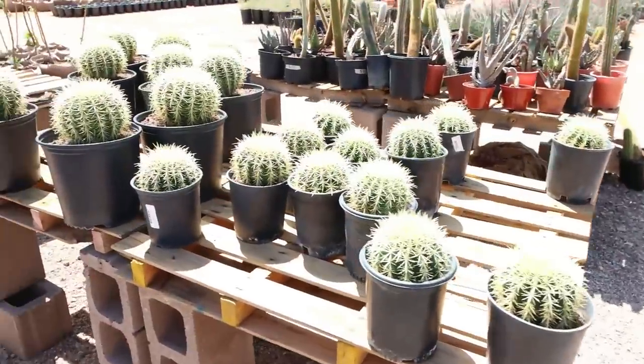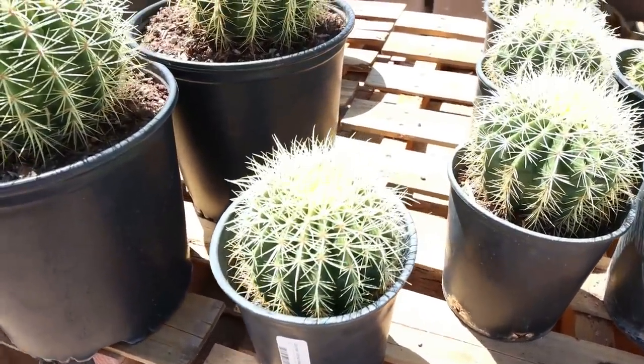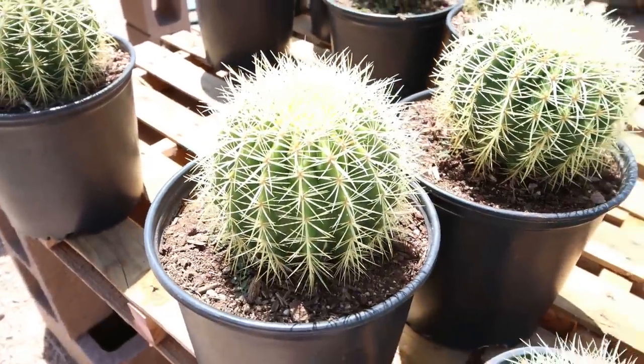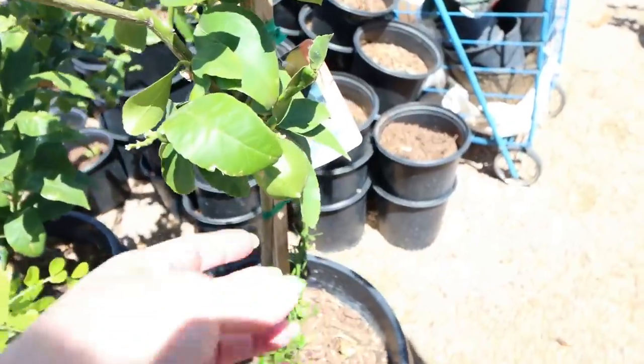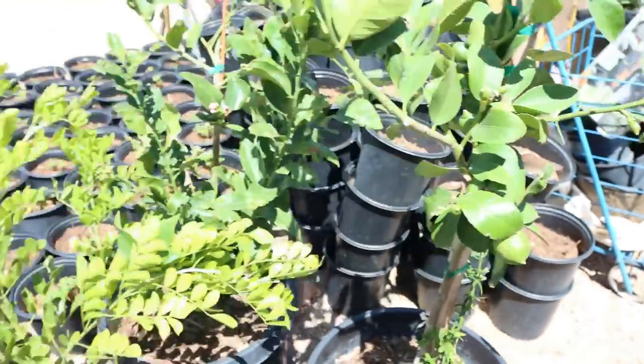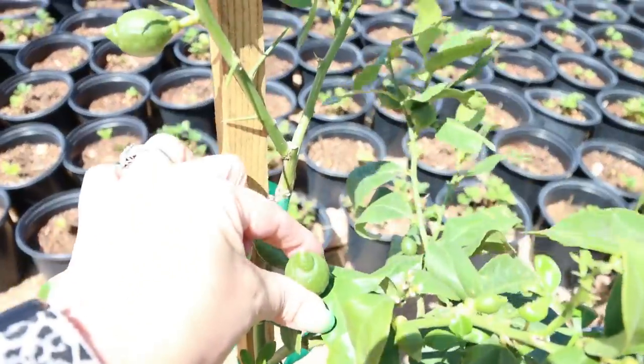And then we want one of these golden barrels. So they have the little tiny guys. And these don't get very big, but they flower. The top of them flower. I always want to touch them. Look at this cute baby lemon. We do not need any more lemon trees in our yard. We already have two of them. Oh my gosh, they're so cute.